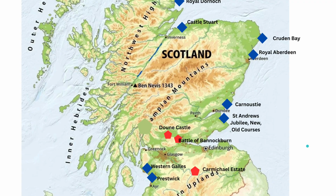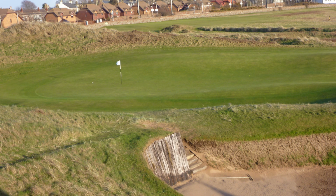And be sure to check back next week for our newest installment of our Scotland series as we head south to the Ayrshire coast on the west side in western Scotland. And we're going to rate and review Prestwick Golf Club, the original home of the Open Championship, one of my favorites.